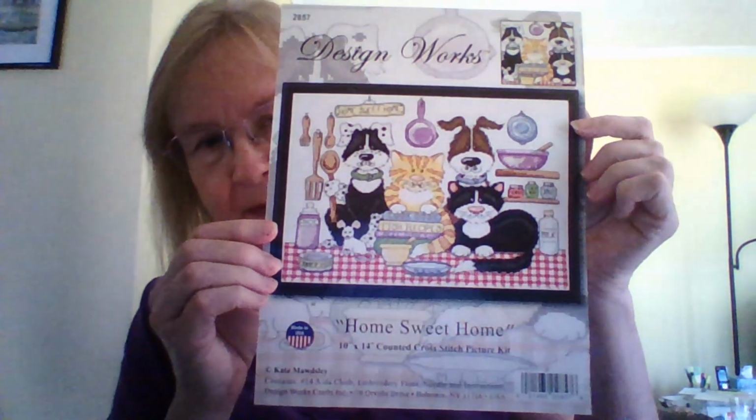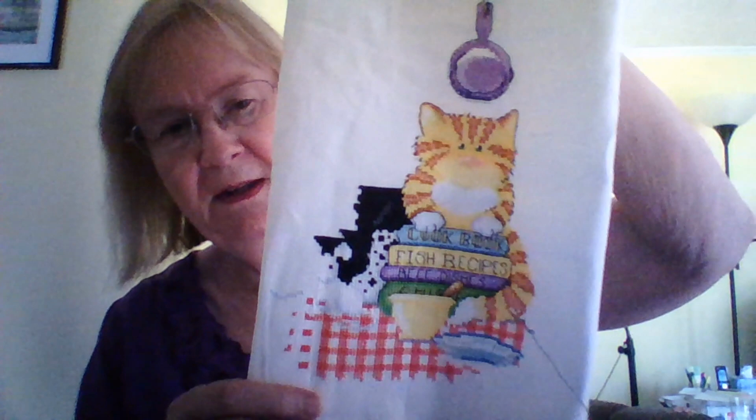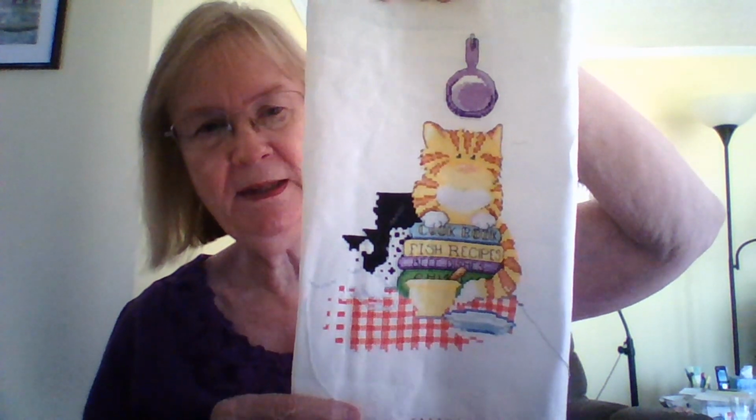Okay, Home Sweet Home, Design Works kit. I'm stitching this on 14 count Aida. I believe it's an ivory or a cream color. It doesn't really say on here, it just says Aida cloth. And here's where I'm at with this. Let me fold this just a little bit so I can get it in. Here is where I'm at.